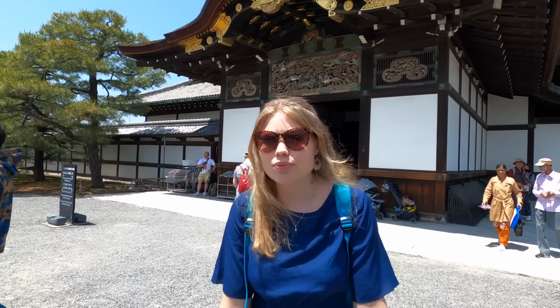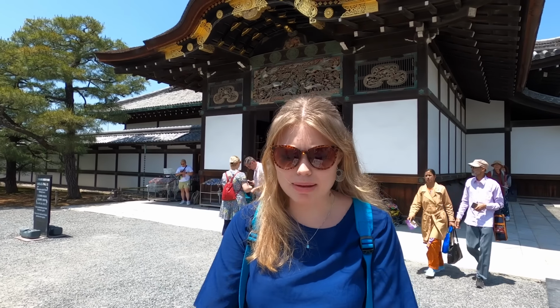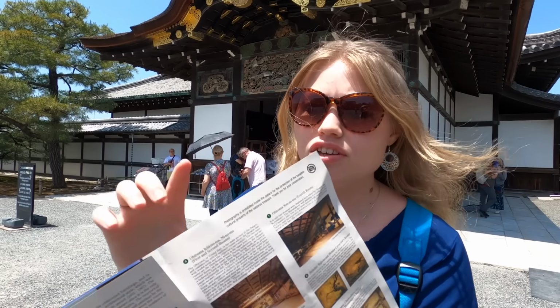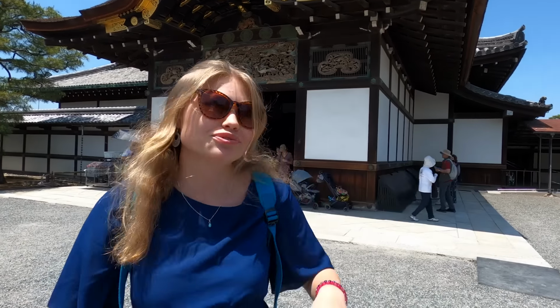So this castle is a UNESCO World Heritage Site, and based on the map, it looks like there's two different palaces. We just went inside the one that's called Ninomaru Palace. You couldn't take photos, but it was really big. You go in this whole huge circle, and you see different rooms. It was pretty nice. It was really cool to see all the different paintings inside.